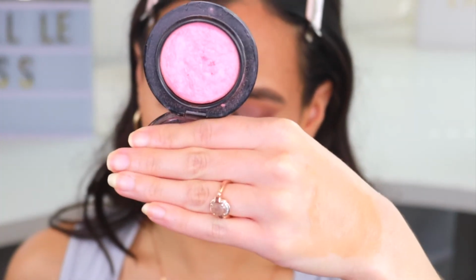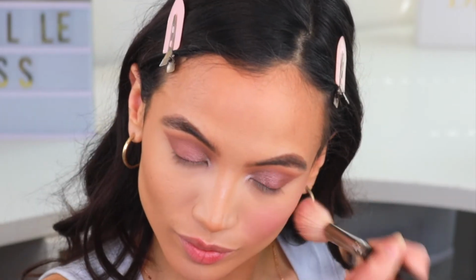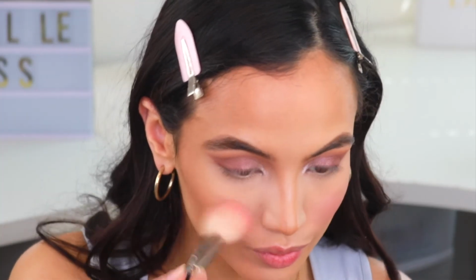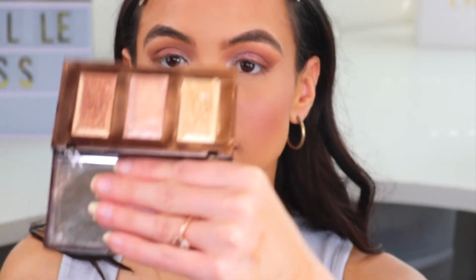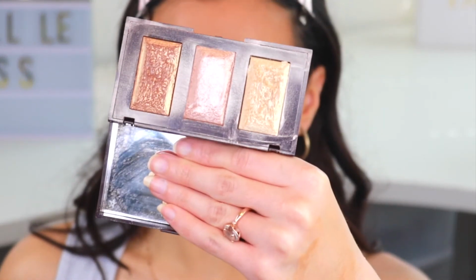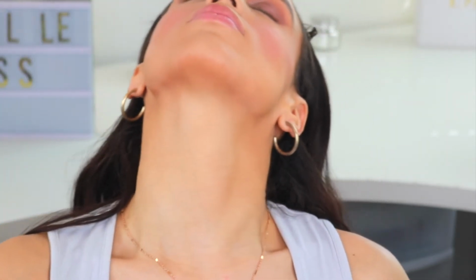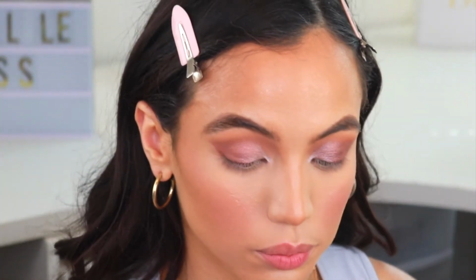And then for blush, I'm going to be using Dainty by MAC. It's my go-to. You guys already know. For highlight, I'm going to be using my Charlotte Tilbury Bar of Gold highlight palette. Before I apply that, I'm going to go ahead and spray my face with some Fix Plus. I love this stuff. I literally love this.